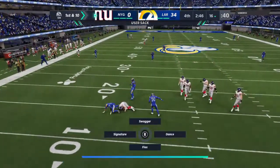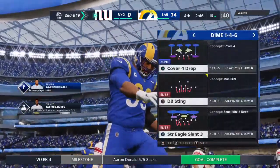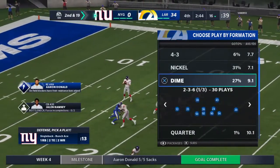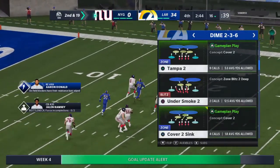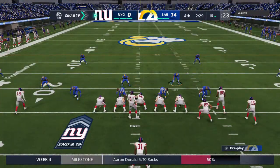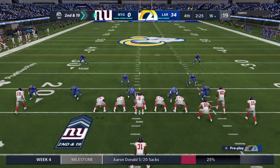And he can't get rid of it. He's taken down. Aaron Donald able to record his 5th sack of the season. That right now, that's a defeated team out there. I think you can see it totally in their body language. Hands on hips, heads low. It's just been a struggle from the start. Yeah, this team has been thoroughly beaten right from the word go.